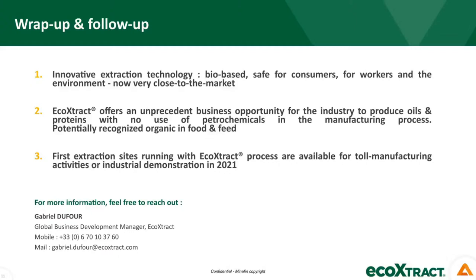Wrap-up slide. As you understood, EcoXtract is an efficient and innovative technology presenting an alternative to hexane in the extraction of oils and natural ingredients. It is bio-based, derived from agricultural waste, and completely safe for consumers, for workers, and the environment. After several years in development, and now in advanced scale-up phase, the technology is very close to the market.